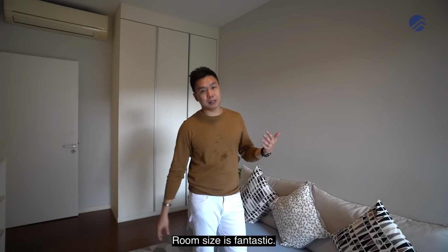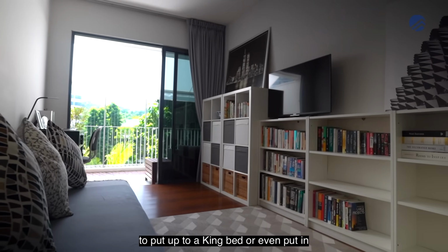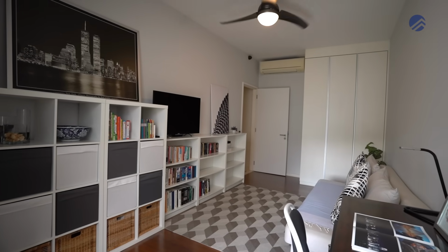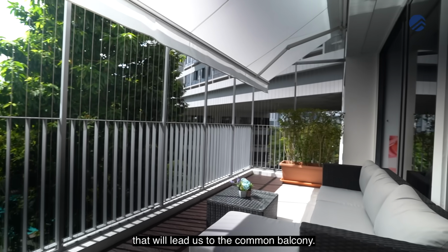Room size is fantastic. I've noticed that for Interlace, most of the bedroom sizes allow you to put up to a king bed, or you can even put in 2 super single beds for your kids, or plug in a huge bunk bed as well. As we walk in further, that will lead us to the common balcony.